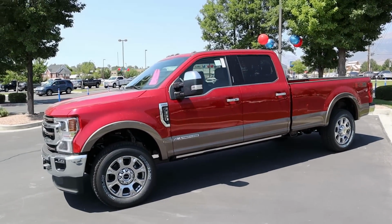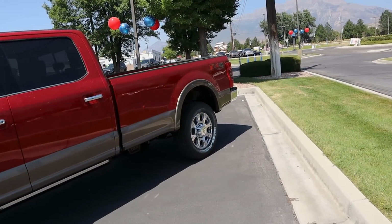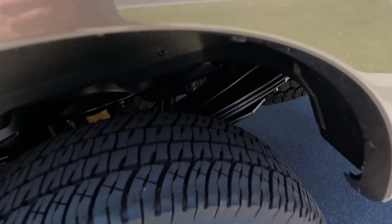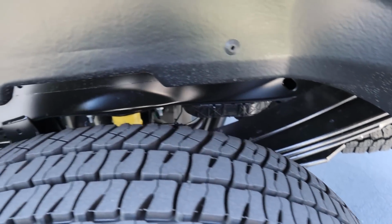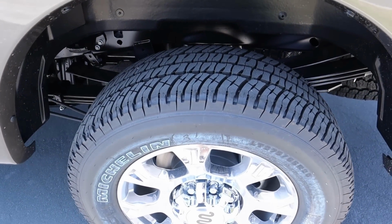And well, it's a pretty big truck, so we got to step pretty far back so you can see the whole truck. This one does have the FX4 package, which is the off-road package for the F-350. You guys can see the leaf springs there on the back, all that fun stuff, and then you guys can see the tread there on the tires.